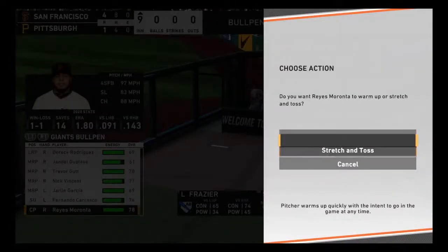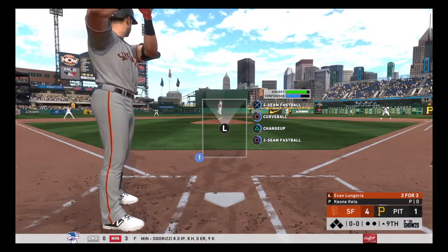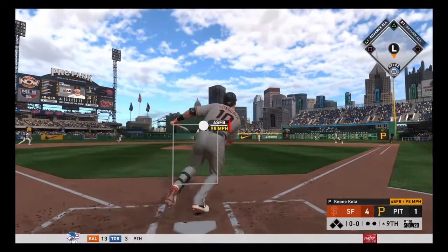Yeah, this is all about just getting him some work, guys. He hasn't had a chance to come in and close a game out for several days now, so they're just hoping they can keep him sharp and give him the chance to pitch in a real game situation here.